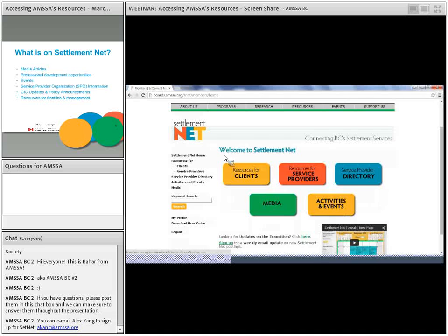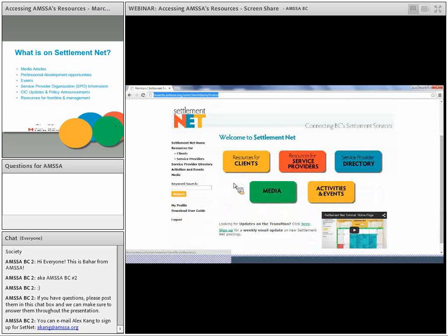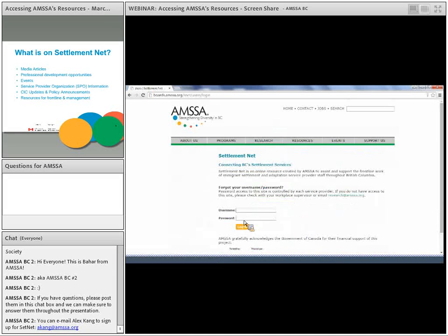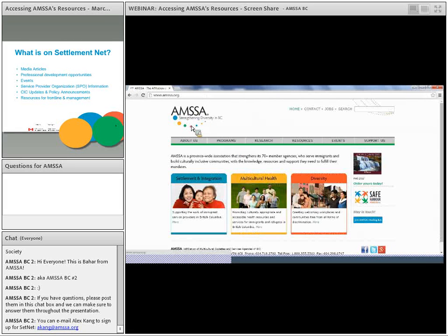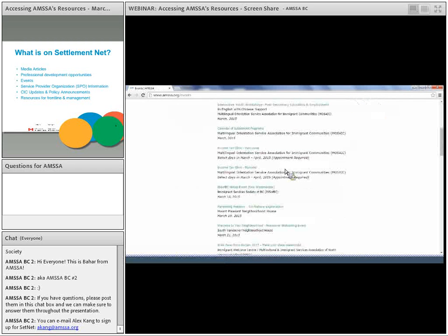So in that case, I'll go to how to share AMSSA resources. Let's forget about SettlementNet for a moment. I'll log out of SettlementNet. So now we're going back to AMSSA.org. We are just a member of the public at this point. We don't need a password to view this page. So click on Events, and then you can see a number of events that are upcoming: hiring events, tax clinics, a calendar of settlement programs from different organizations.